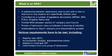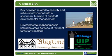So a typical SRA you might be aware of is the Mhlanga Precinct, and then Maytime. Some people may be aware of it. Their main focus is on security and urban improvement, so services like aesthetic and tourism-based, those sort of things. They have a small environmental aspect to them, but it's not a major deliverable on their agenda.